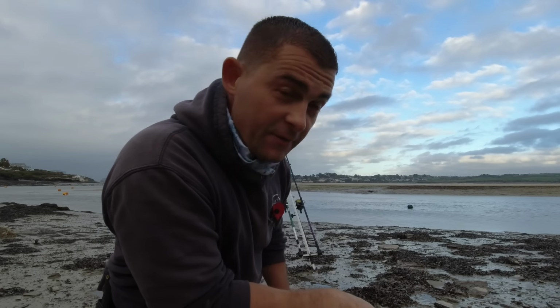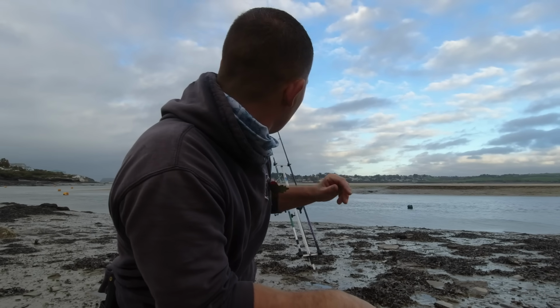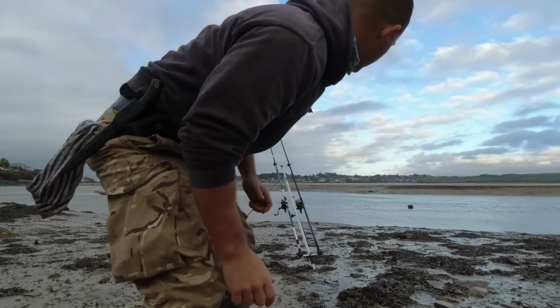Now, I'm going to keep an eye on it because we're only fishing into maybe 2 or 3 feet of water. But as the tide started flooding in, the fish generally come in with the tide, and this is when you'll find them. We've got a bite now.